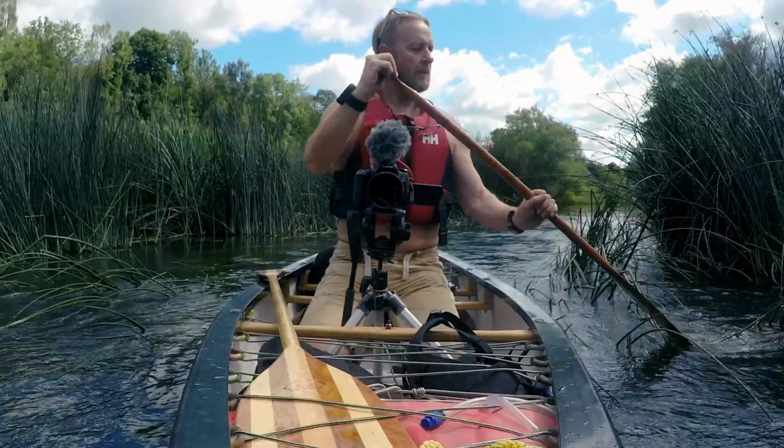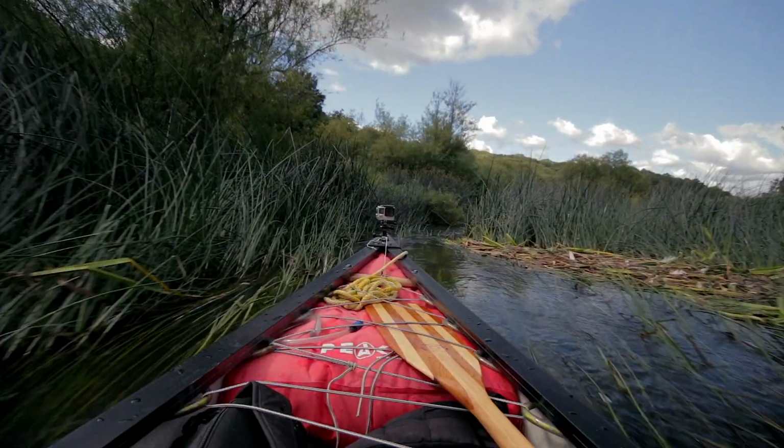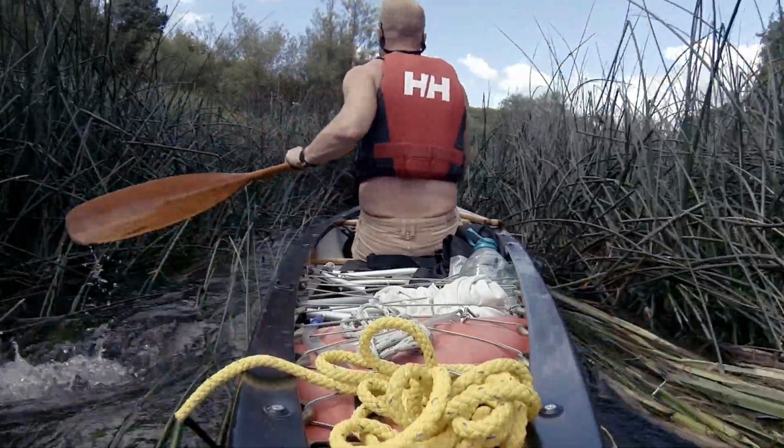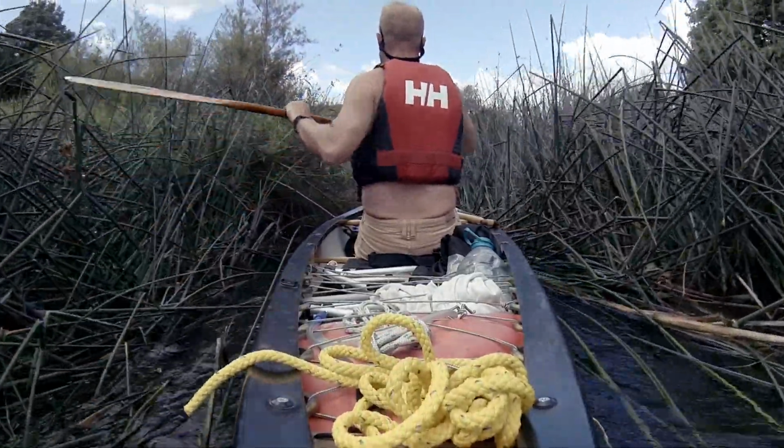The flora on the river is in full growth now in midsummer. In places the reeds are really thick, spanning the entire width of the river, which makes for an interesting little shoot.